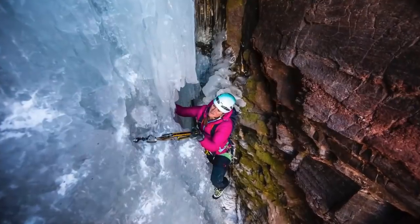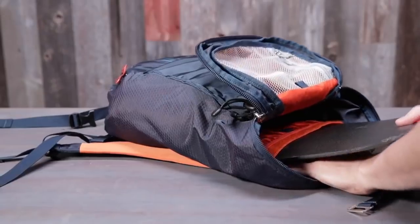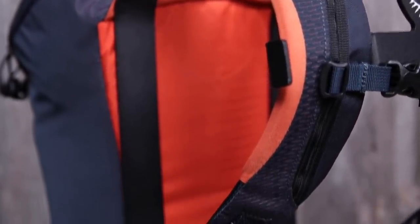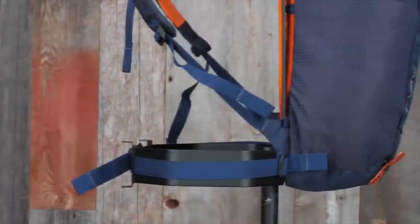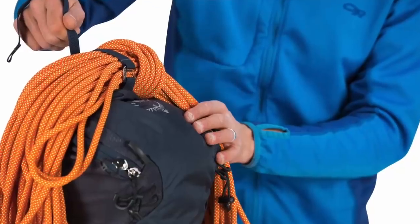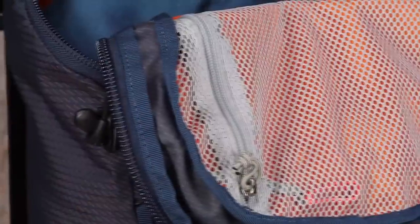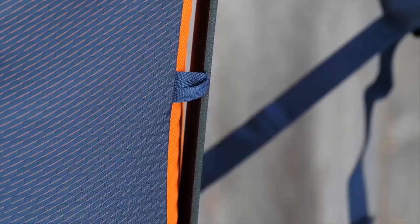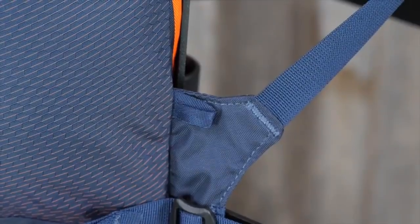The unique features of the Mutant 22 include a removable frame sheet, a harness with stretch woven fabric over contoured EVA foam, a removable webbing hip belt, rope attachment and internal compression, a storage pocket under the large top zip opening for storing smaller items, and side loops for additional compression or attaching other gear.